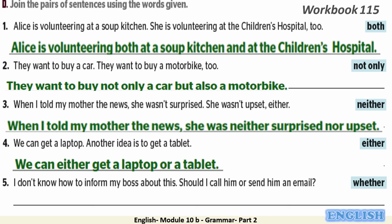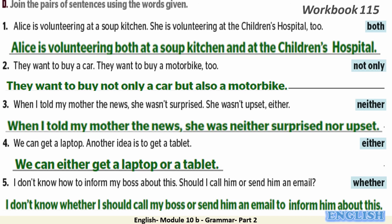The last one: I don't know how to inform my boss about this. Should I call him or send him an email? You cannot decide whether... or. Right. So, the answer is, I don't know whether I should call my boss or send him an email. Why? To do so and so. To inform him about this. Very good. Perfect.